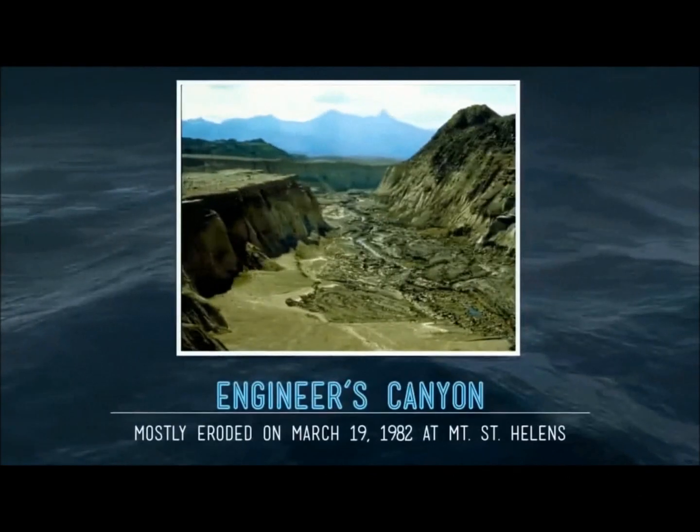They talked a little bit about this canyon. This is called Engineer's Canyon. It's 1/40th the scale of the Grand Canyon. It was cut out in 9 hours. That's all it took, right? It just took a catastrophe.